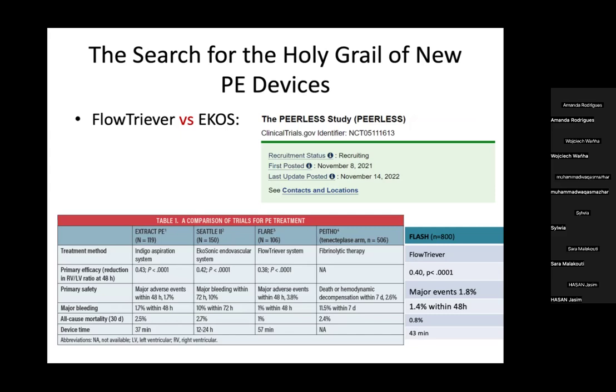And another thing, I don't know if Table 1, which is a comparison of trials for pulmonary embolism treatment, uses the same classification in every study. For example, in the PEITHO study, which used systemic thrombolysis with tenecteplase, the major bleedings were 11% within the first 7 days. So I don't know if it was the same classification as in the FLAIR trial, for example.